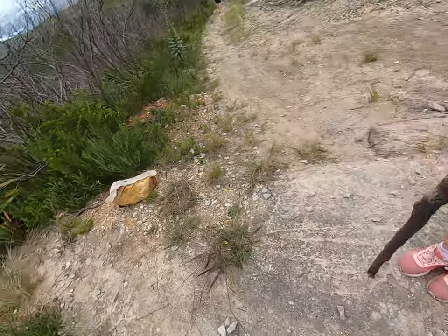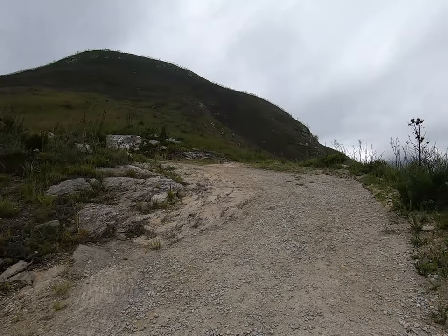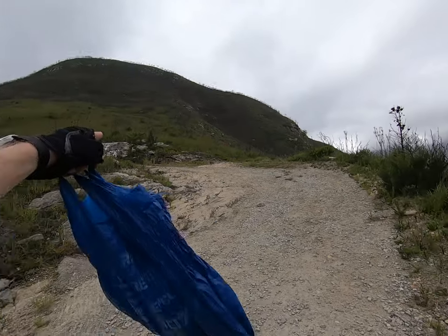11:45 and we're coming down the hill. We've just reached the bend where we turned off this morning to the right, and we've just come down from the left now.